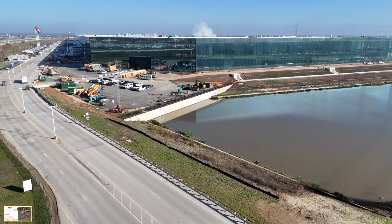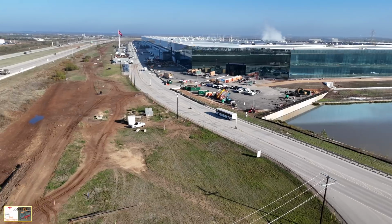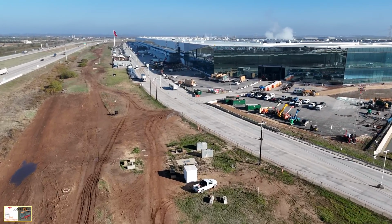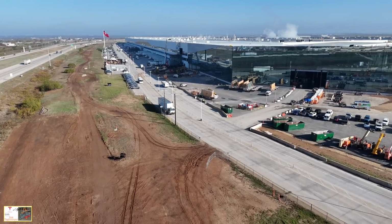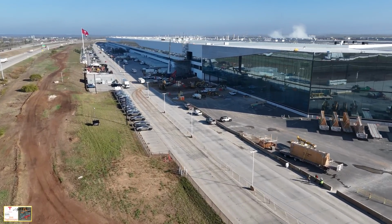So I'm going to pull away slightly to the highway, show you the work that's going on near this berm section where all of the trees were recently removed. And it doesn't look like there's a lot of recent work, although we do see some stakes in the ground kind of defining a pathway.